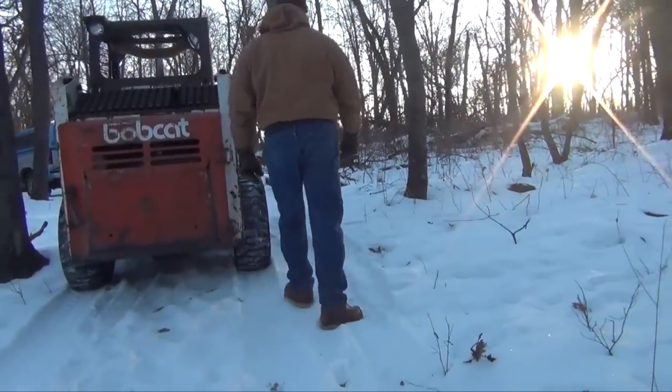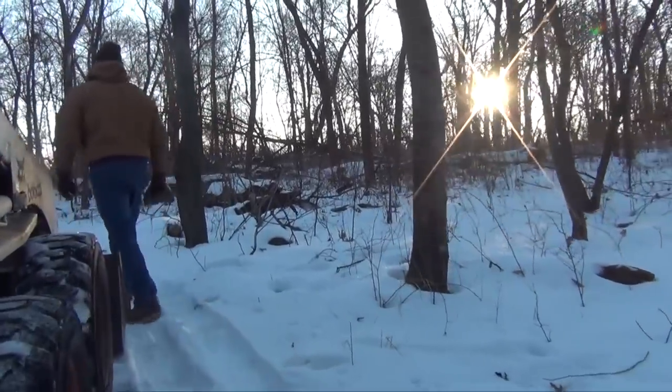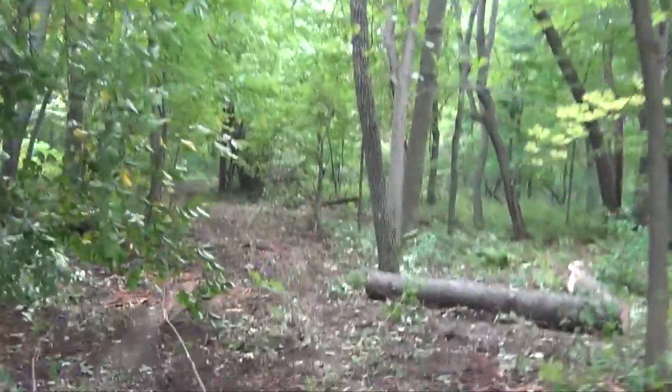In the winter, the forest has a completely different look. We stop and try to find the trees that we had noticed in the summer, but a totally different landscape makes it very difficult.